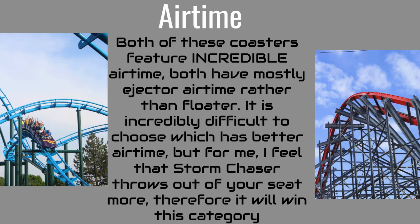For our next category, we have the airtime, and both of these coasters' main feature is the airtime. There is a ridiculous amount of airtime on both of these rides. Both of these rides focus on ejector airtime more than floater, which to be honest, I prefer. I love that feeling of just being thrown out of your seat, and on both of these rides, you feel like you are really flying. Although both have incredible airtime, I feel that Storm Chaser throws you out of your seat just a slight bit more. Therefore, it will be winning this category. However, like I said, both are incredible at airtime.